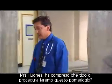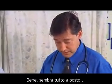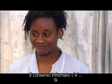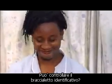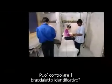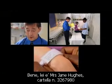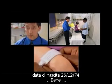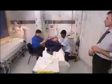Now, Mrs. Hughes, you understand what treatment you'll be having this afternoon? Yes, I do. Right. Let's have a look at Mrs. Hughes' blood results then, shall we? That all looks fine. And the consent form? Yes, I have. Observations all right? Yeah, fine. Right. Would you check the wristband with me, please? It's Mrs. Jane Hughes. Hospital number 3267980. Date of birth 26/12/74. Good. Lovely, perfect like that.